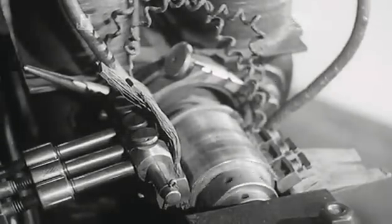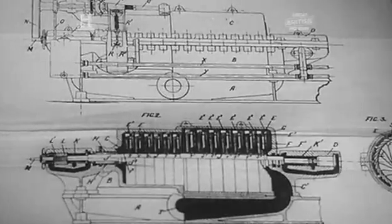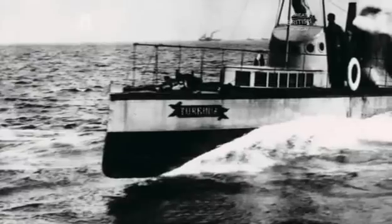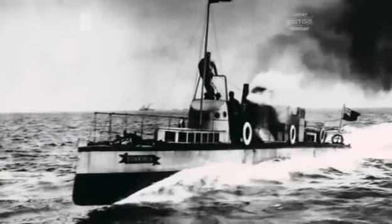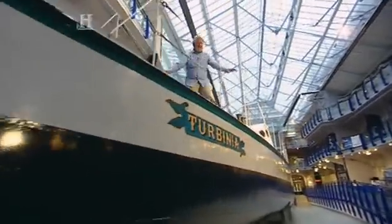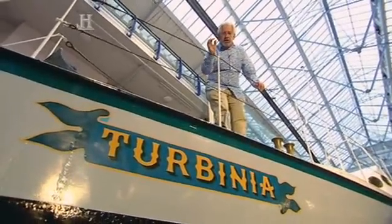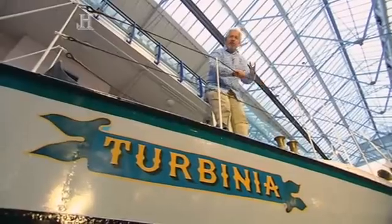To showcase his new invention, Parsons built an experimental vessel, the first ever steam turbine-powered boat, the Turbinia, which is now on display at Newcastle's Discovery Museum. In 1897, Turbinia was the fastest ship in the world, and I'm going to meet someone to be shown round.